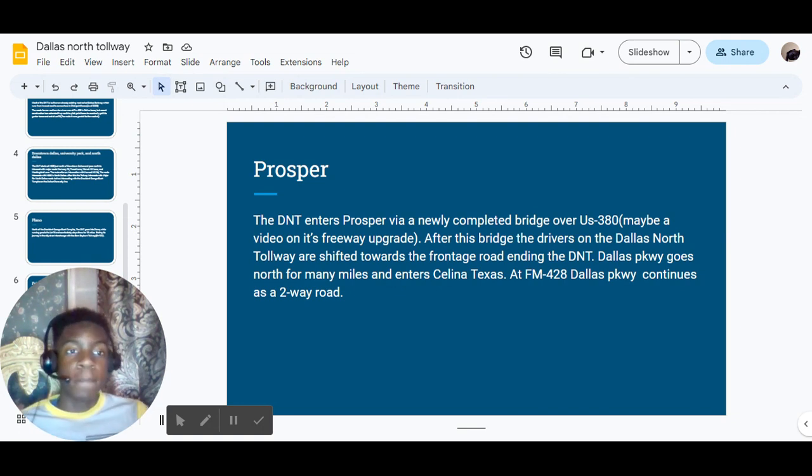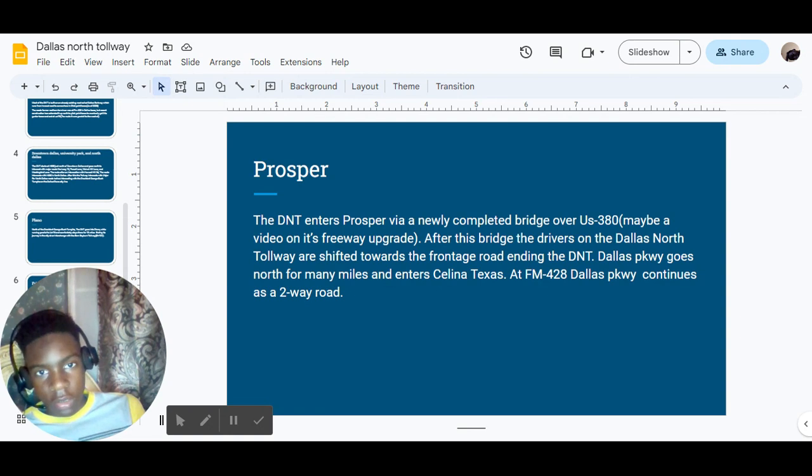Everything's in place except for the actual highway, the controlled access highway. As you can see, Frontier Parkway, a bunch of roads, Punk Carter Parkway, and you can see at FM 428 in Celina, Texas, it reduces.